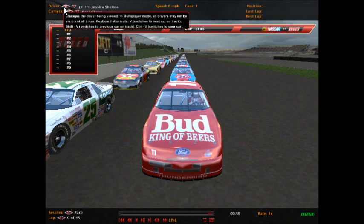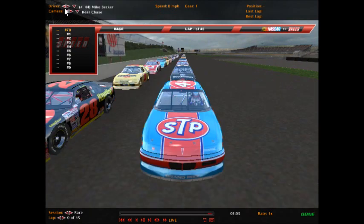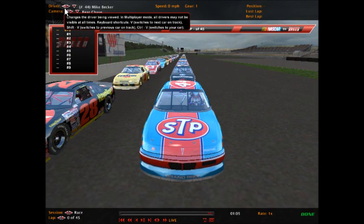Row 2, a two-time winner this season, Jessica Shelton, number 11, the Budweiser Ford. She's on the inside of the second row. Her wins came at Darlington and Texas, and she'll be alongside car number 25, Jonathan Zorlin, the Kodiak Chevrolet. Third row has a couple of one-time winners this season.